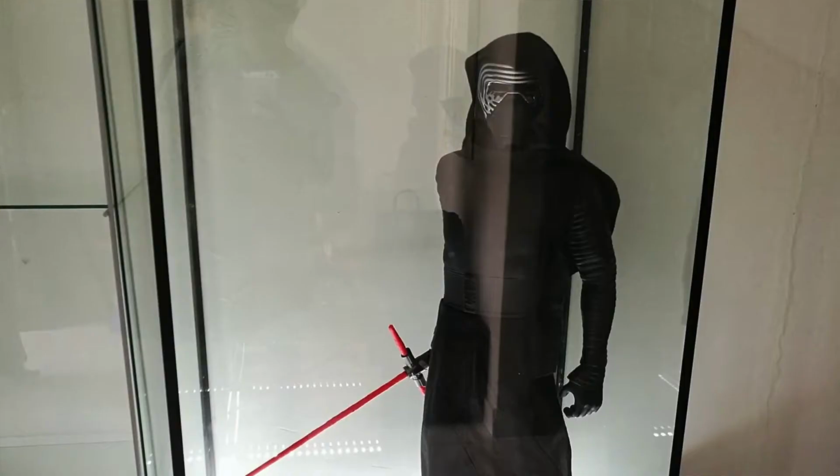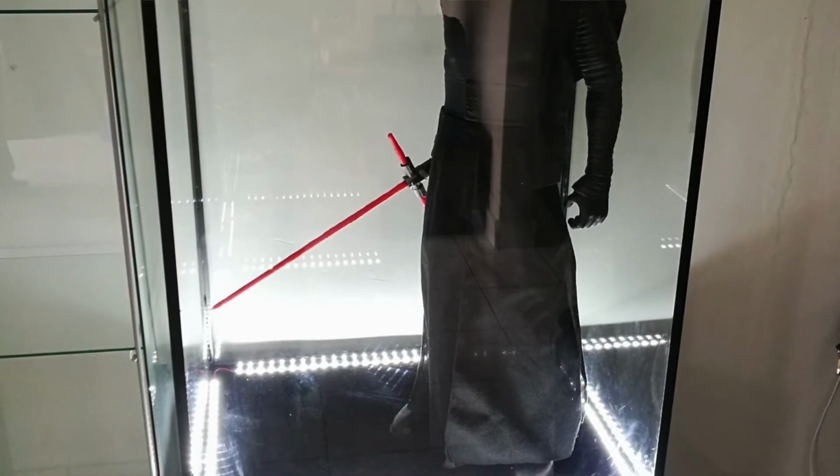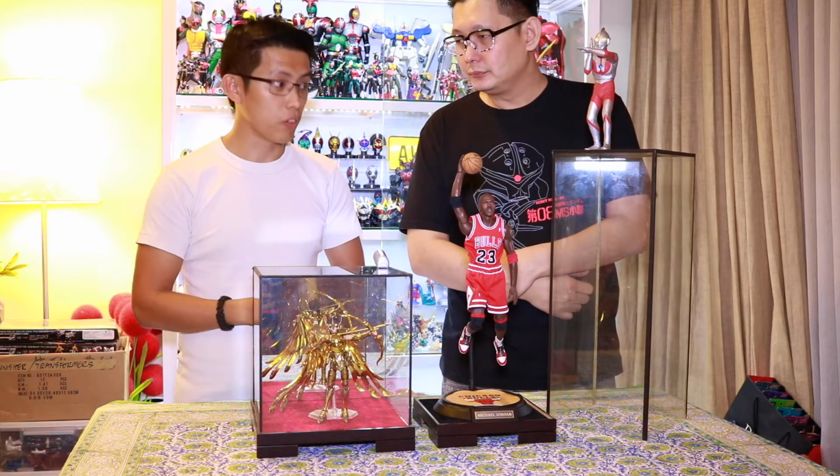Do you actually install LEDs in these units? For customers who want LED, yes, we do have the service for them also.